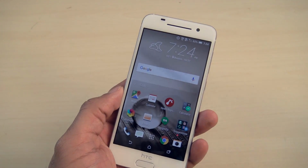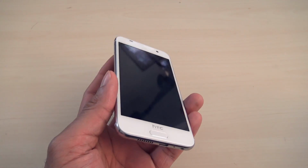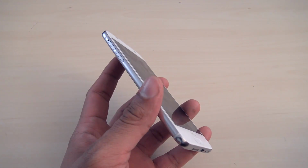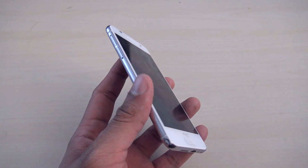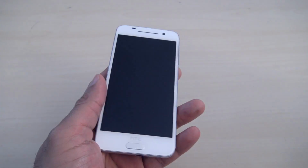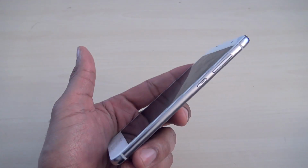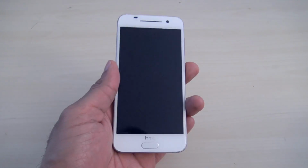So let me know in the comments below what you think of the One A9. Do you think it's a good phone that you'd pick up? Now, it's going at $399, which I think is a little pricey, and I believe after the promotional period, it's going to go up to a $499 price tag, or maybe it's $299 and $399 after the fact. I might have the numbers wrong there. But right now, you have to buy this directly from HTC. But let me know what you think on that. If you think this is good, if you think this is a sign of the future where HTC should be going and the direction that they should be headed, let me know in the comments below.